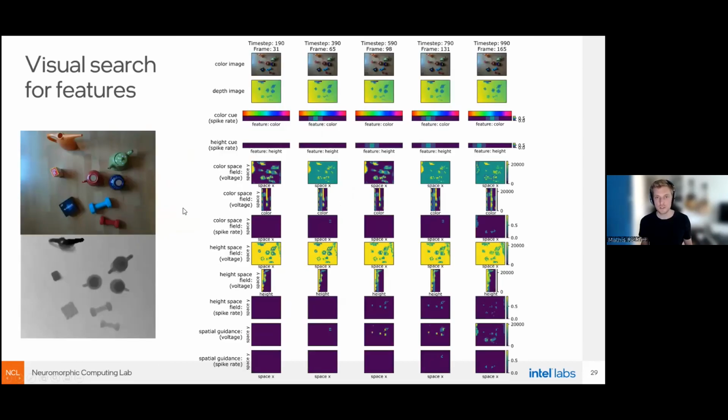Here's one of the results. I know this is super overwhelming, but this just shows what happens when you cue for different features. This is what it looks like from the camera's point of view. So you have a bunch of colored objects here. This is the depth map, where dark colors are closer to the camera and light colors are farther away. And then you can look at these different slices. There are different time steps, so they're just different situations.